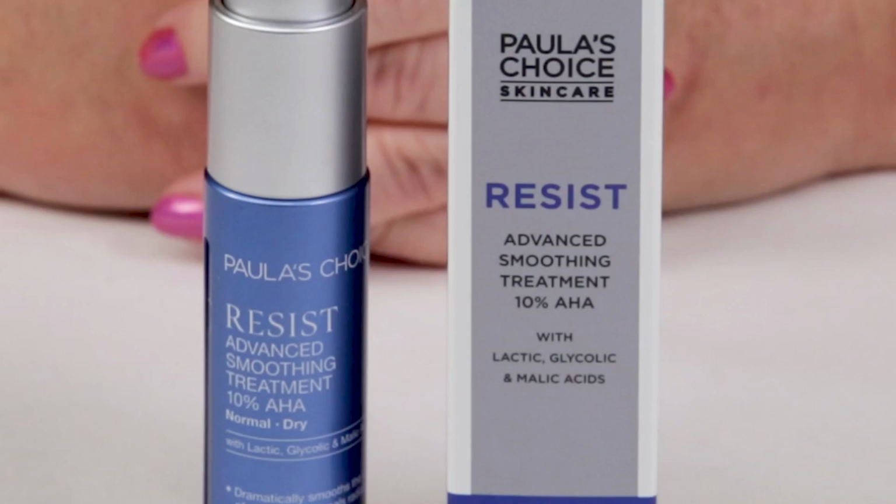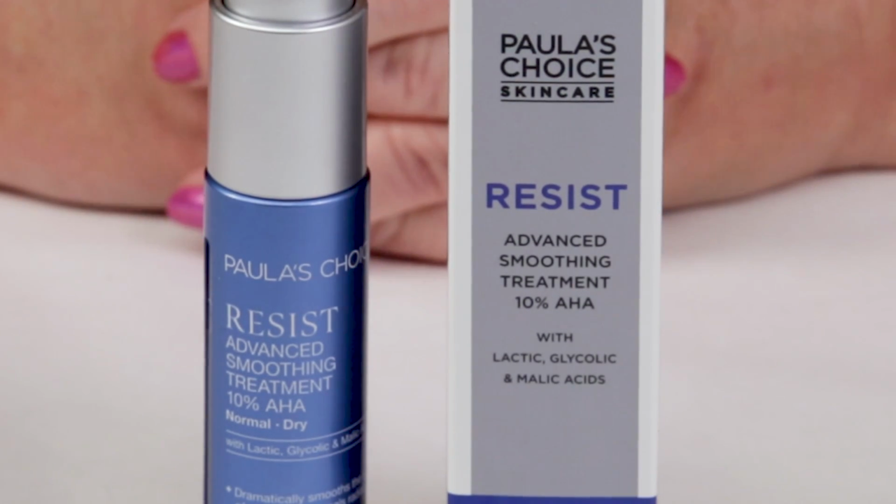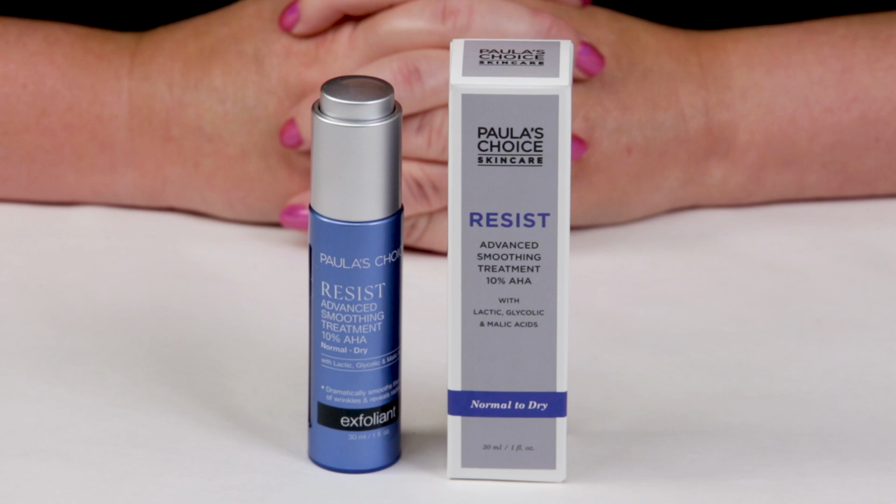So Paula's Choice has really brought to light the use of a good chemical exfoliator, how much it will help your routine and help your skin, help it glow more and prevent a lot of the dry flakiness and blackheads and things like that. So she really has brought to light a lot of that good stuff. So I definitely had to purchase one.